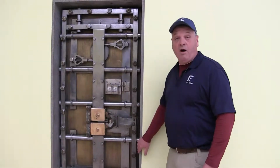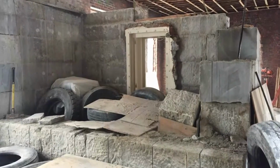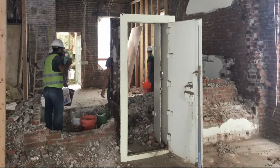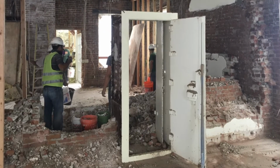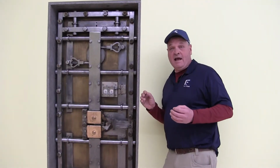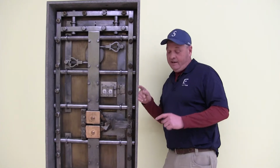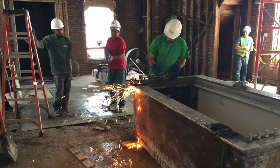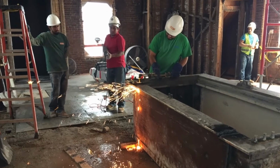The vault door itself sat in a 1-inch steel frame, about 2.5 feet thick. The vault frame itself weighed probably close to 4 tons. When we cut that up and had to have it disposed, we had to cut it in anywhere between 18 to 24-inch strips, and then it took 2 men to carry it out of the building.